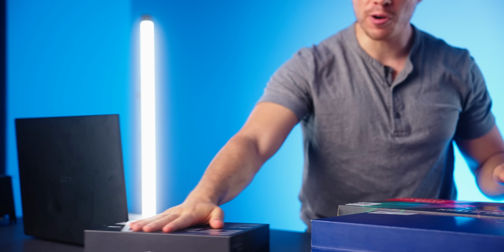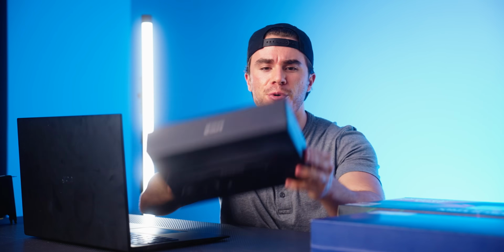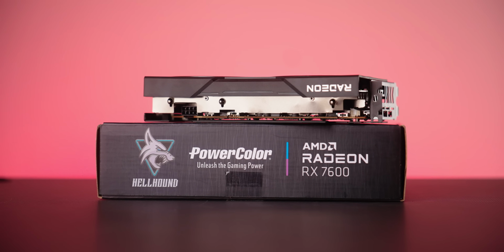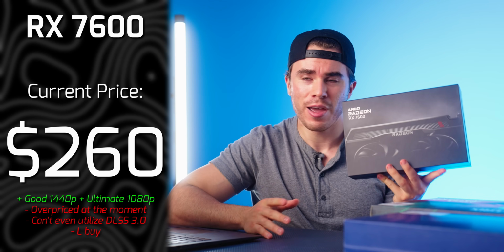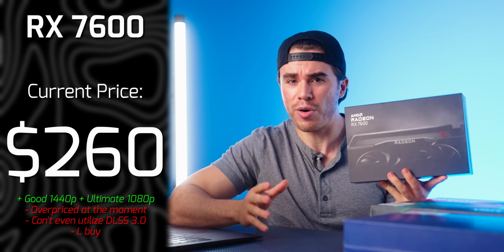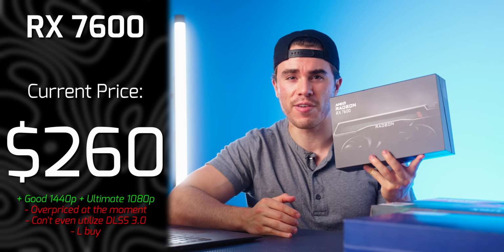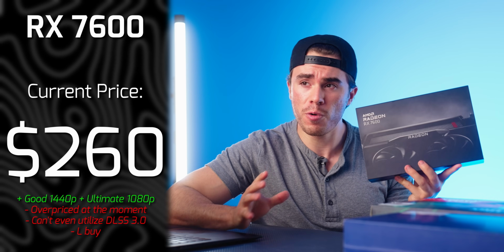But what is a graphics card that can utilize frame generation? Well, we've got two of them on this table, one of them being the RX 7600. This graphics card, I'm actually not too hot about recommending right now because it isn't really seeing a good price discount. It's staying close to MSRP, which is $270. And for a graphics card with 8GB of VRAM, that's okay.